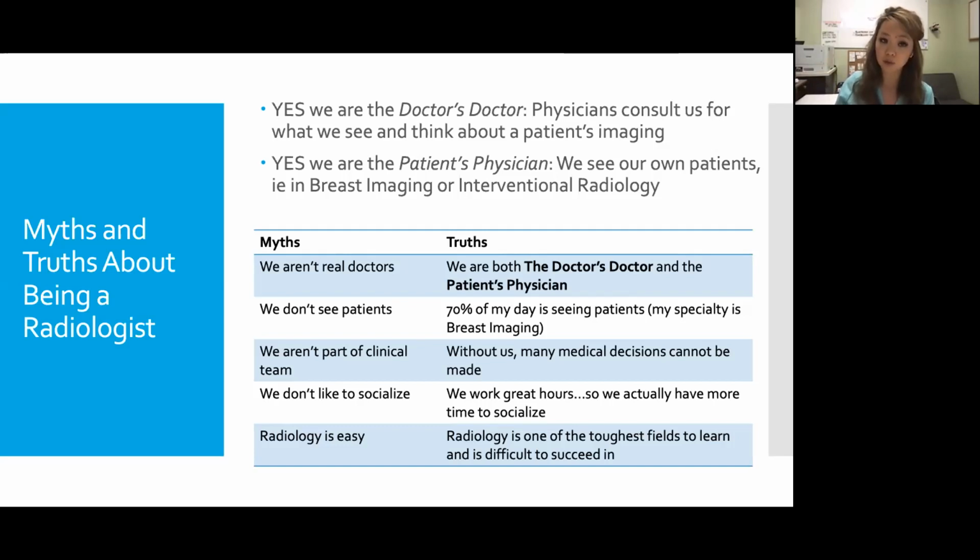And the cool part is that pictures don't lie. So a lot of the things you can't see on the inside, let's say like a kidney laceration, you're not necessarily going to appreciate that just by looking at the patient. So really, we're doing quite a bit for patients. There's also some funny myth that like we don't like to socialize and we're just by ourselves. I mean, we work great hours so that we actually have more time to socialize. So I don't know where that myth comes from.